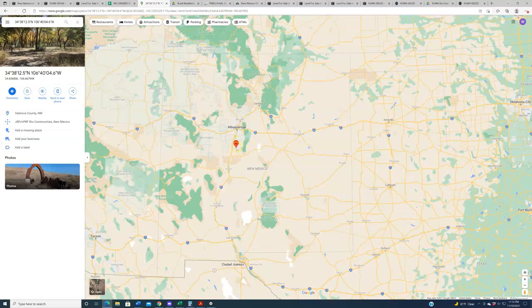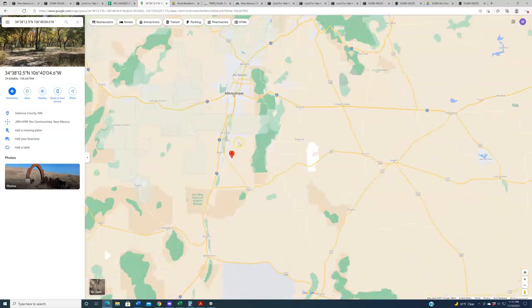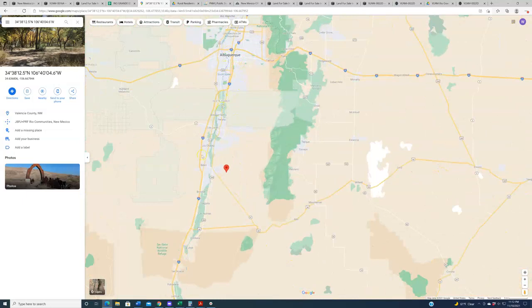These properties, you can see represented here on the map, are just south of Albuquerque, here along the I-25 corridor, roughly, let's say, about a 30-minute drive. If we right-click and measure distance up to here, you can see, yes, about 30 miles, but keep in mind all of that's highway driving, so maybe 20, 25 minutes, something like that if you're doing 80 miles an hour.